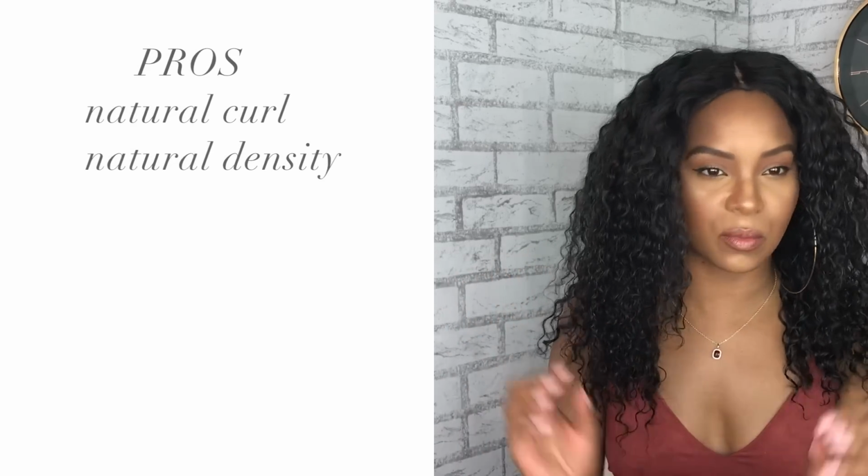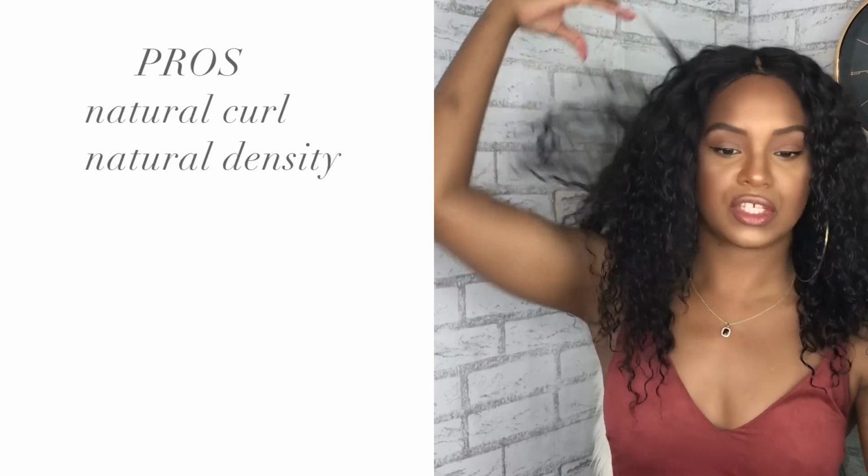Unlike the last wig, this wig actually does puff up, so it gives you some frizz. I like a little bit of frizz, especially once you get a little bit more towards the kinkier curls, because it looks more natural. I actually like how thin the wig is. The wig is not super thick. Let me show you what it looks like in the back.